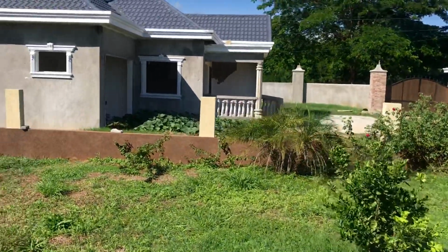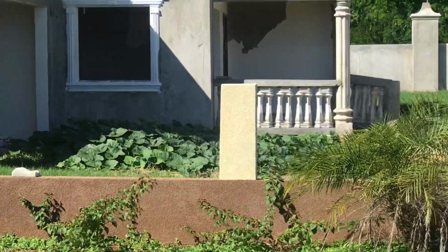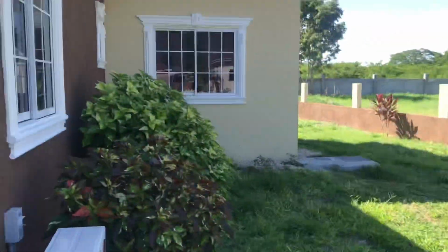Oh wow, look at pumpkin next door. Like them plant orange. Yeah, it's orange or lime? Or lime, whatever. And this is from the second room and this is the master bedroom at the front.